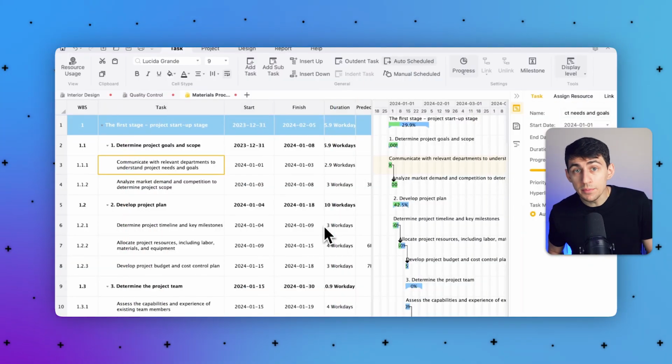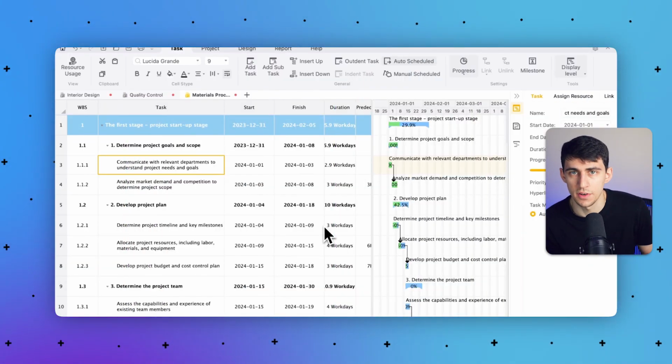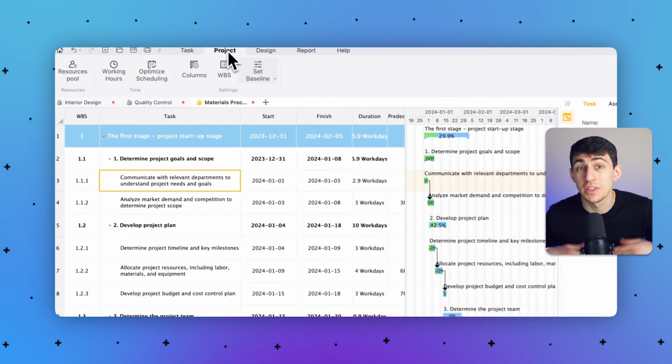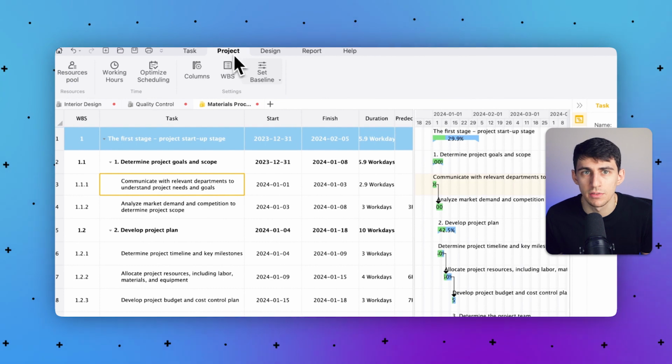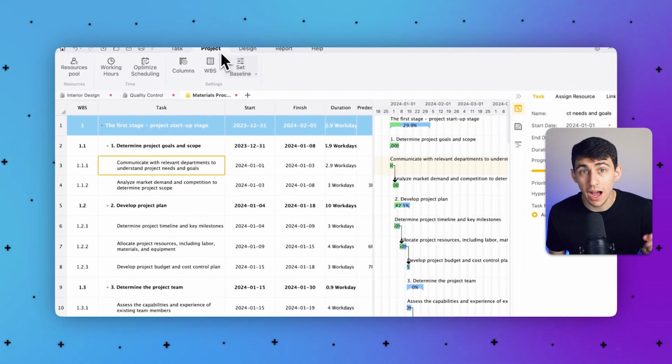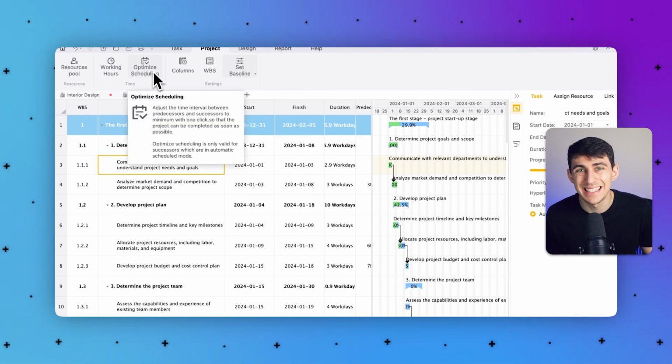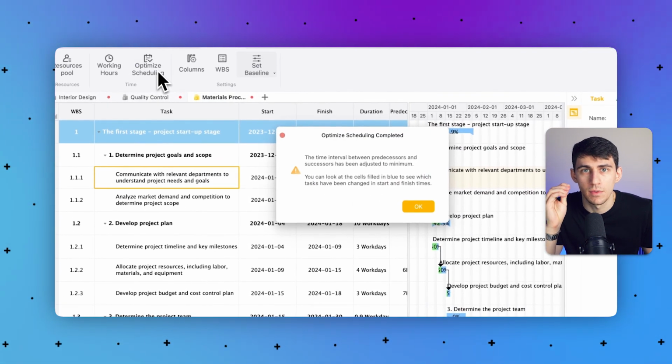As you know, optimizations help eliminate inefficiencies. Therefore, eDrawProj has an optimized scheduling option, which you can access by tapping on the project from the top of the toolbar. When you choose optimized scheduling, the time interval between predecessors and successors is set to the minimum automatically.